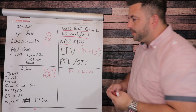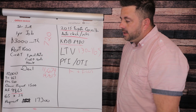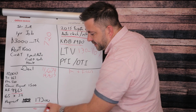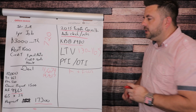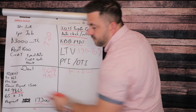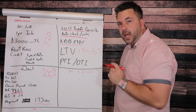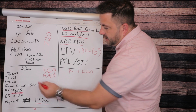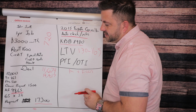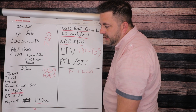His amount financed is $9,865. 65 payments at 5% is going to make his payment a whopping $173. Now, the reason I check mark this right here, the amount financed, is that with this customer's credit and with the LTV that we have on the vehicle, at 130%, he qualifies to finance up to a minimum of $11,674. But if you look, our amount to finance is only $9,865.